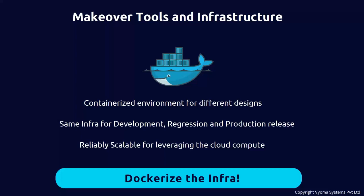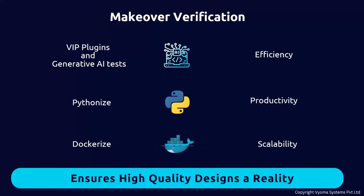This reduces a lot of human errors from having different reference models or different tool infrastructure, which create delay and productivity loss. And this also helps us scale our regression environment, which can only be limited by our in-house or cloud compute capabilities. So this is the third makeover that we propose: Dockerize our tools and infrastructure for verification.